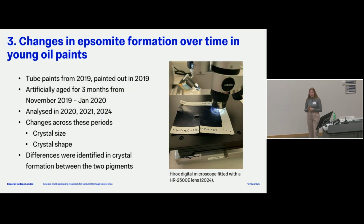Next, I'm also looking at changes in epsomite formation over time in young oil paints, and this relates back to the samples discussed on the previous work slide. So these are the samples that were painted out in 2019. They were artificially aged for 3 months, and they've actually been analysed 3 times post this artificial aging. And there have been significant changes across all these periods in regards to crystal size and crystal shape. And there are differences identified in crystal formation between the 2 pigments, which is what I'm going to talk about now.